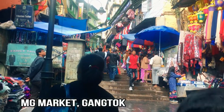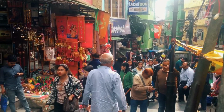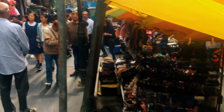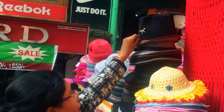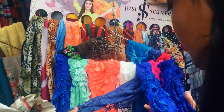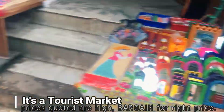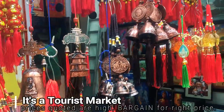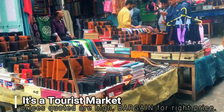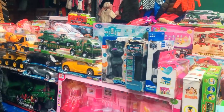MG Market is an unorganized tourist market situated on both sides of the stairway from MG Marg to Denzong cinema near Lal Bazaar. Out here, there are many cloth shops and souvenir shops, which are targeted mostly towards tourists. You will find different types of clothing, especially winter wear, and lots of small items like accessories, toys, souvenirs, hats, etc. But the prices they quote are a bit high and you need to do some bargaining to get a good price.